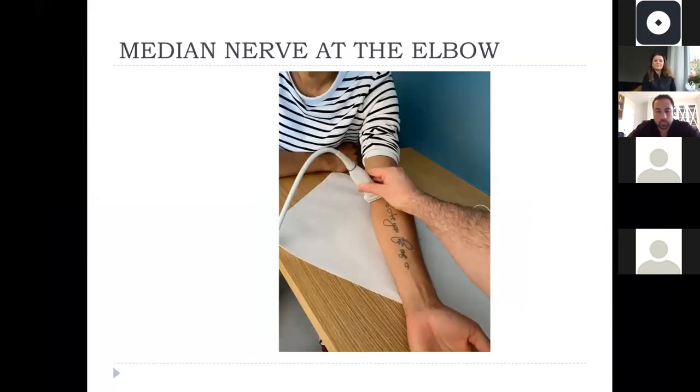So I will show you now the famous median nerve at the elbow. You can easily put your arm in extension, the elbow in extension, and see the biceps tendon. It's not so easy to see the biceps tendon finally. It's easier to see the brachial artery, and after that, ulnarly, there is the median nerve. So you can follow it very simply, proximally and distally.